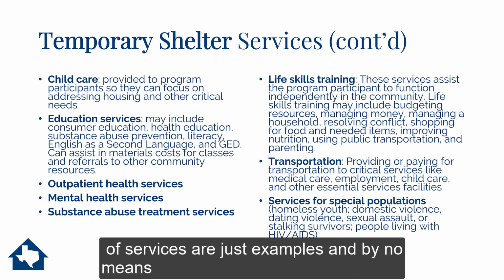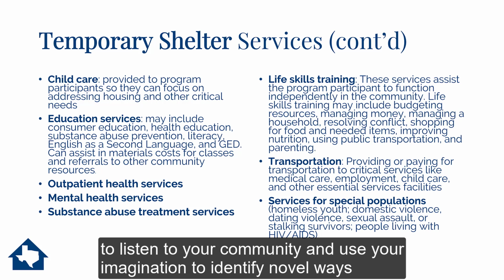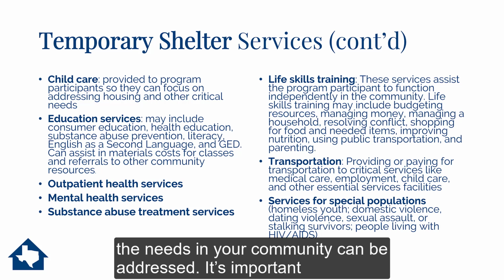This list of services here are just examples and are by no means a full list of services that a temporary shelter can offer. We encourage you to listen to your community and use your imagination to identify novel ways the needs in your community can be addressed.